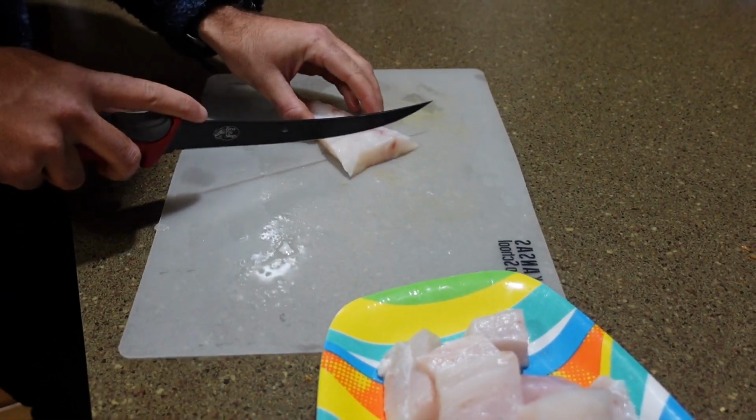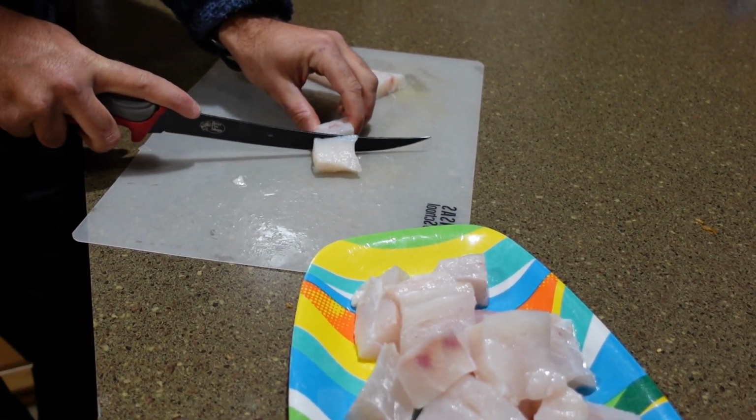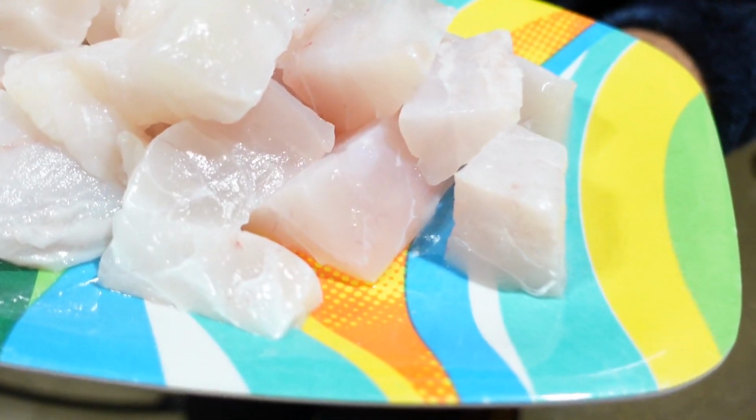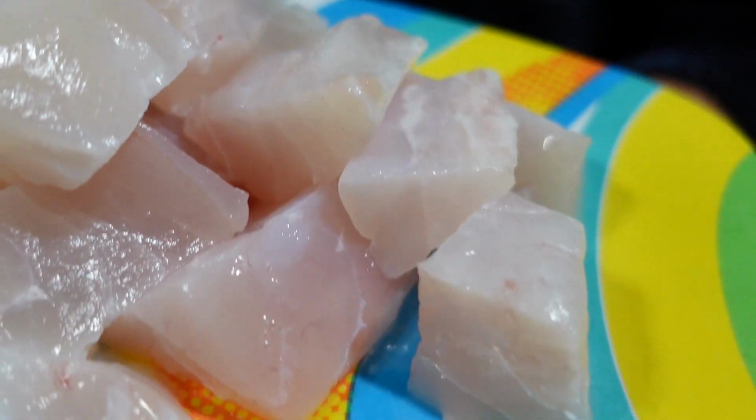And as you can see, we have a lot of fish meat. And this doesn't last long though. It goes really fast because it is just so good. We've got our striper meat all cubed up. It's looking really nice. Just thick, meaty chunks. That's what you want when you're making this poor man's lobster dish. It's going to be so great.